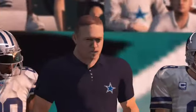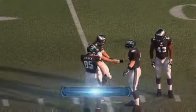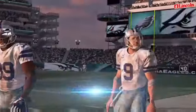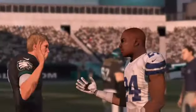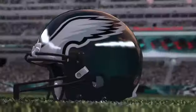Is every win sweet, or are the close ones that much more satisfying than just blowing someone out for 60 minutes? Well, the close ones are more satisfying because the tension is there longer. And the longer you're under tension, when it finally comes to fruition and you win, it just makes it that much more exciting, Jim.